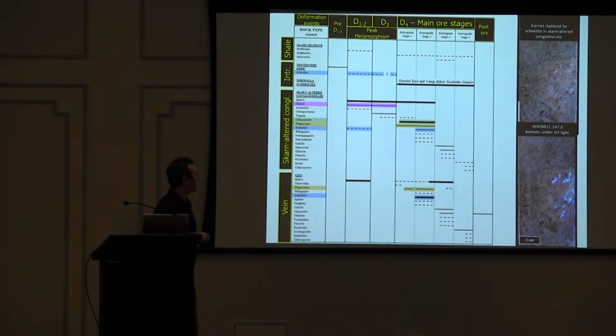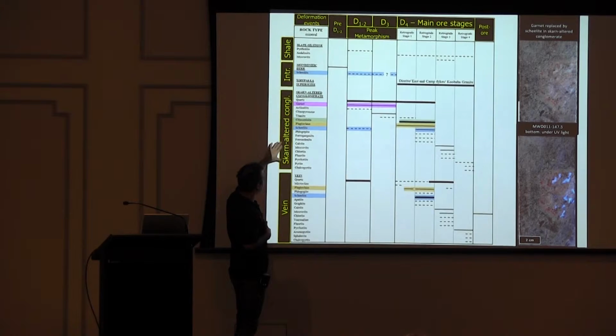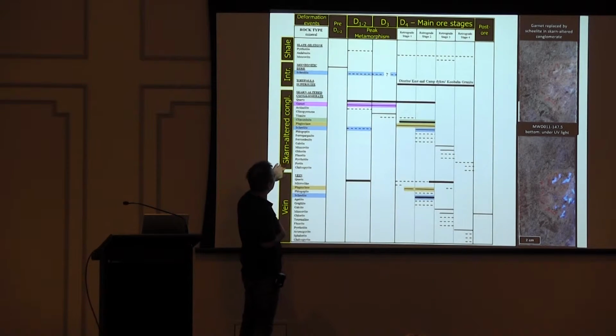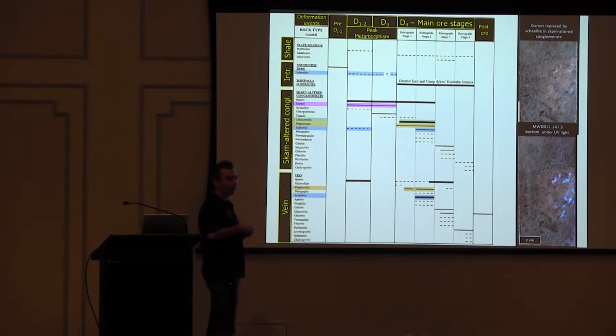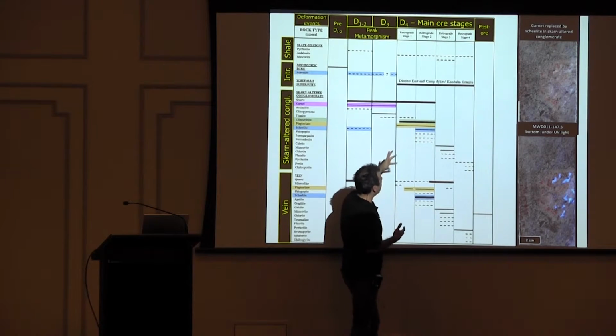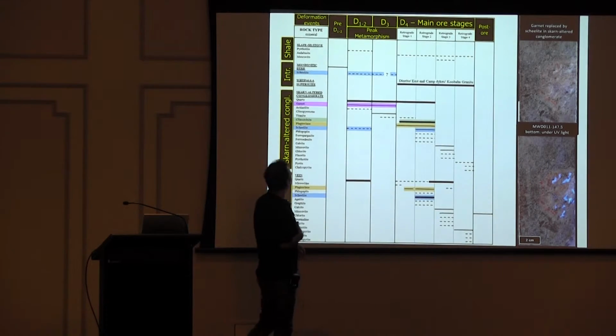So all these relations can be put together into the paragenesis table. The main important thing here is that we have scheelite here in light blue that occurs in monzonitic dikes, in skarn-altered conglomerate, and in vein. In the intrusives and in skarn-altered conglomerate, they occur during peak metamorphism, which is upper greenschist to lower amphibolite facies. And also we have a second event during D4, during the retrograde stages, that occurs also in skarn-altered conglomerate and in vein, together with plagioclase. And the important thing here as well is that scheelite in skarn-altered conglomerate occurs together with clinozoisite.